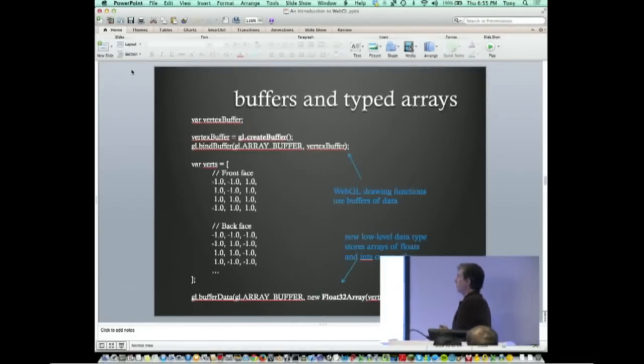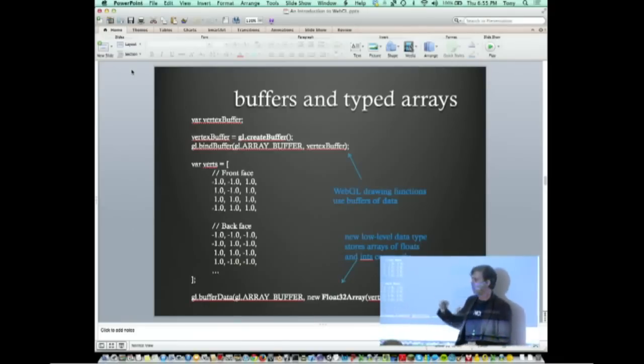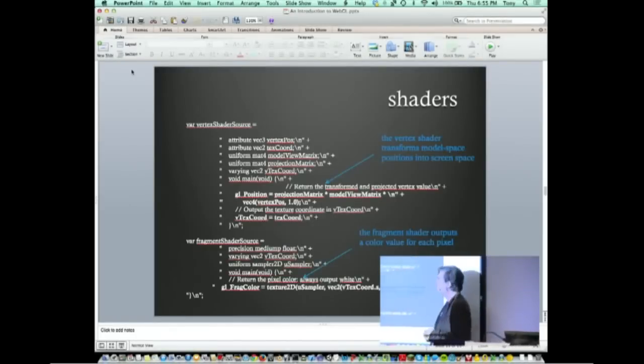Then you have to create buffers of data to represent your 3D objects, arrays of numbers in JavaScript that you then turn into this special new thing called a typed array, which you may have heard of at this point. This is binary data that's very compact, runs very fast. It was introduced into browsers a few years ago, largely because of WebGL. And that means your 3D data, which can be very rich, is stored very compactly, and you can operate on it quickly.